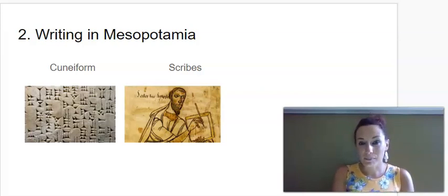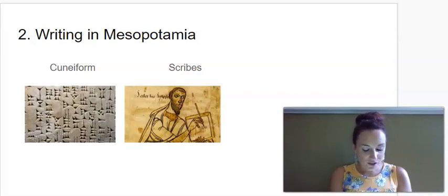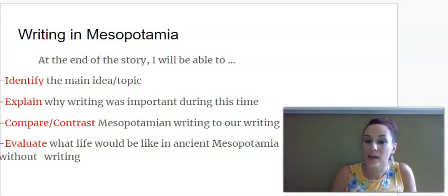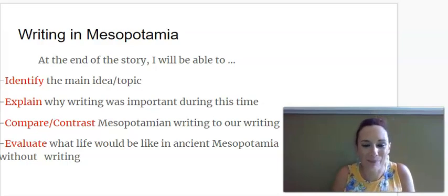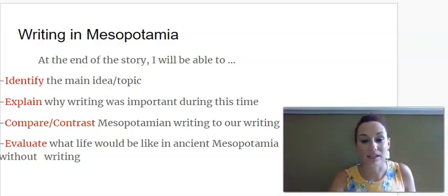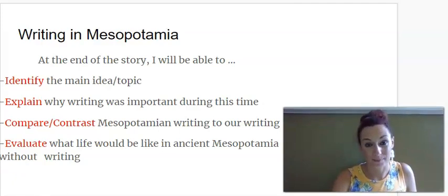And the next vocabulary word is scribes. Say scribes. Scribes are people whose job is to write things down. At the end of today's read aloud, you will be able to identify the main idea or topic, explain why writing was important during this time, and compare and contrast Mesopotamian writing to our writing, and evaluate what life would be like in ancient Mesopotamia without their writing system.